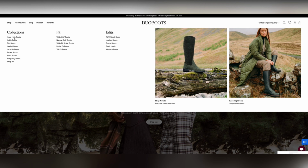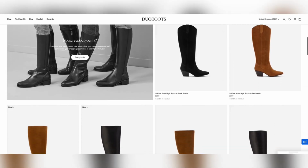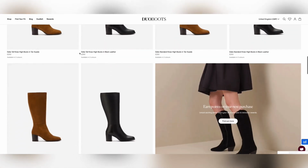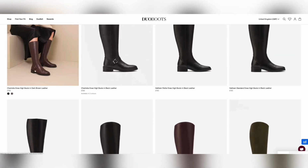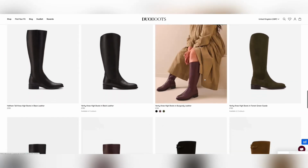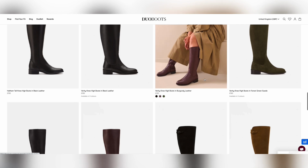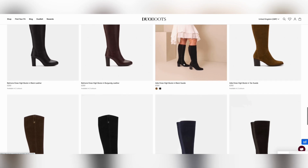I have one pair of these boots that have lasted me for years, and all I do is have them resoled on the bottom. They have an amazing collection. I kind of like the knee-high boots because regardless of the time of the year, I can wear these. Lots of different heel sizes, but you'll notice here that this is the style that I tend to go for. I walk everywhere in these. I take them to the beach. I have put them through the test, and I absolutely love these Duo boots.